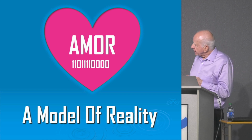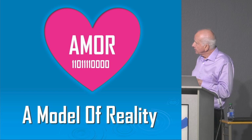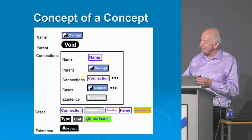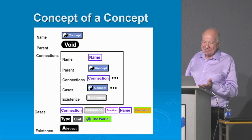Now, I called my thing a model reality, and God gave me the acronym AMOR, so I said, well, I'm going to use that for my logo. Well, here's the first ever time I've revealed this thing in public. And it's so damn stupid, but it took me years to come up with this thing.